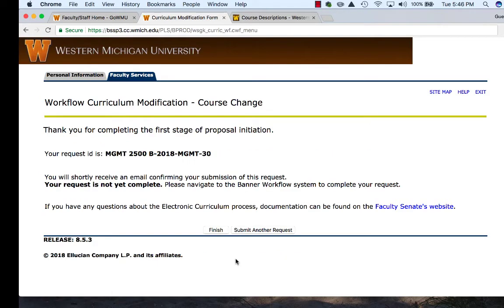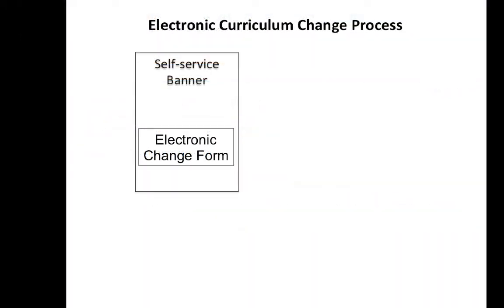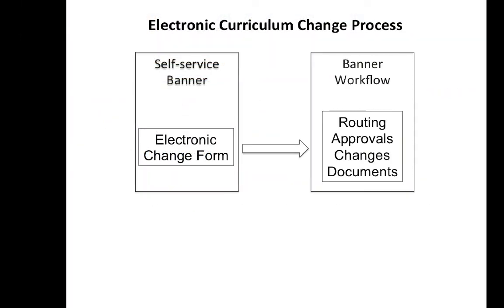Once the request is submitted, a unique request ID is created, and after a little wait, an email is sent to the creator. The change has been sent over to the Banner workflow system. However, it's not begun routing yet. In the Banner workflow system, attachments can be added to the change before it is routed through approvers.